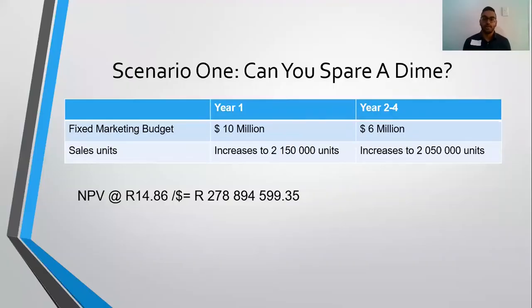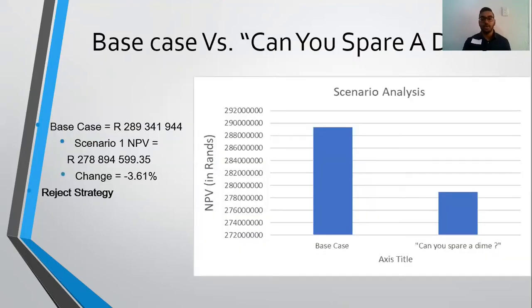Let's take a look at our scenario analysis to know all of our possible options. Firstly, in scenario 1, there are 2 major changes. Advertising has increased to $10 million, but has reduced thereafter to $6 million. Production has increased to 2,150,000 units in year 1, but has remained at 2,050,000 units from year 2 to 4. This yielded an NPV of approximately 280 million Rand, which is a reduction of approximately 3% from the base case NPV.